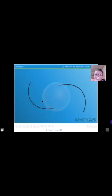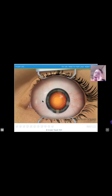The flexible intraocular lens is rolled up for insertion by the assistant and placed in a soft tube. The IOL is now injected through the tube into the vacant lens capsule.